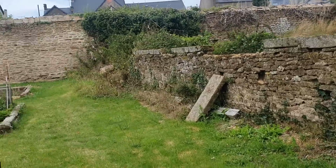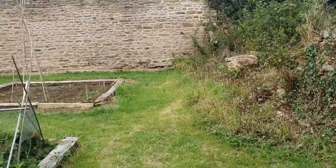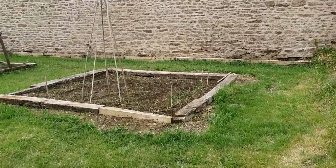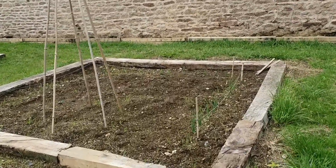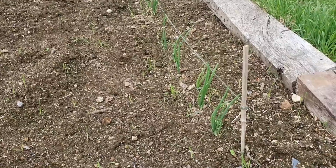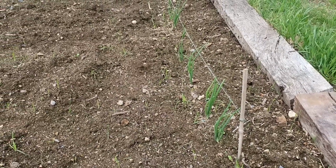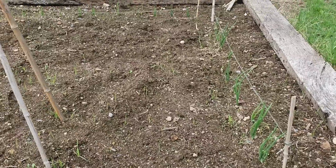But my job this afternoon is to hoe around the onions that my mum planted when she was here. Now they have come up a lot since we've been away. We know it's really late in the season. If they come to anything, that's brilliant. If they don't, we haven't lost anything because they were just ones that we had lying around anyway.